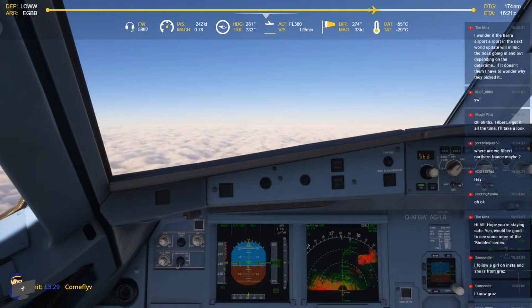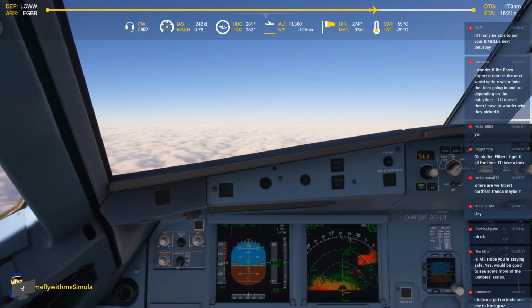London Control, good afternoon. Eurowings 6 Zulu Golf at flight level 380, inbound Dibley. Alright, 6 Zulu Golf, London Control, hello, Roger. It's a Hammer 1 Bravo arrival. Hammer 1 Bravo arrival, Eurowings 6 Zulu Golf.